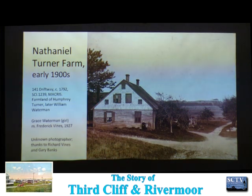So I mentioned that farmhouse that I circled in the upper left corner. That's still there. It looked like this in the early 1900s. It's at 141 Driftway. I know this pretty well because I documented this for the state's database of old houses, which is called MACRS. And you can look up more detail in my report on that. It's pages long with many, many photos.